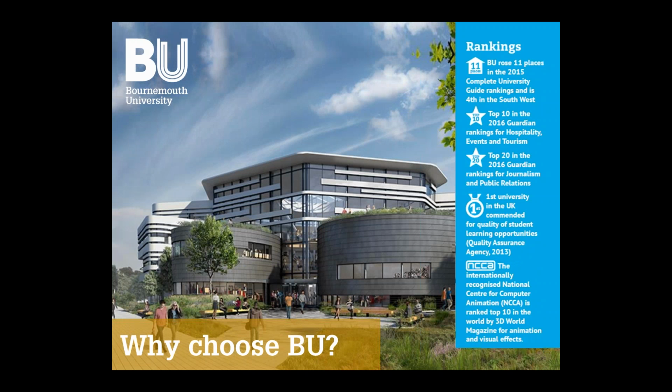Why should you choose BU? In terms of our rankings, we are really proud because in the past years we have made amazing jumps in improving rankings. For example, we rose 11 places in the 2015 Complete University Guide rankings, and are now 4th in the Southwest. So this is quite an amazing achievement, and we are also top 10 in the 2016 Guardian rankings for hospitality, events and tourism.